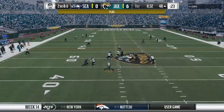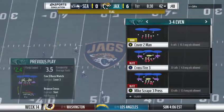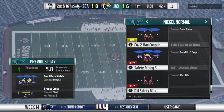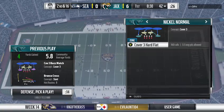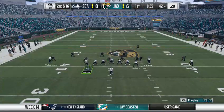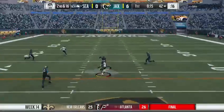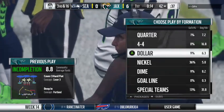On second down, Wilson. Baldwin with it over the middle. And he's going to be taken down here with a penalty flag on the field. Looks like the defense in press coverage here. On second down. And the hit jarred it loose. It's incomplete. He kind of forced that one there, didn't he?